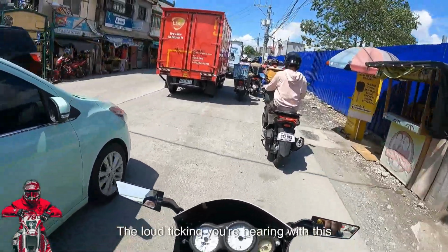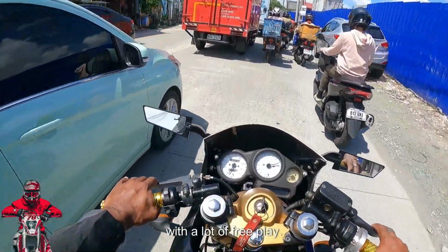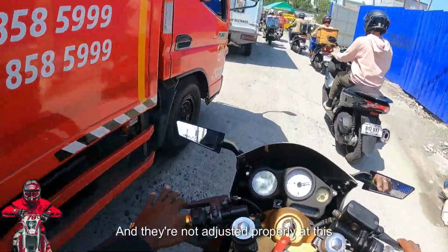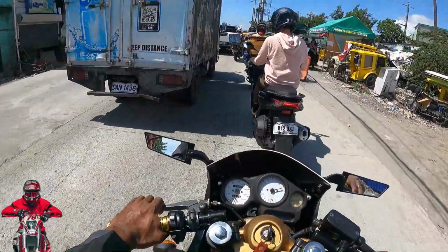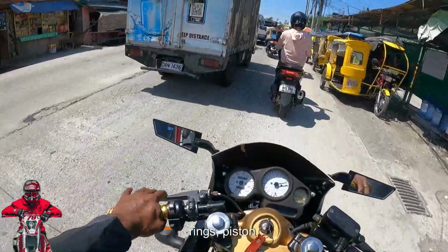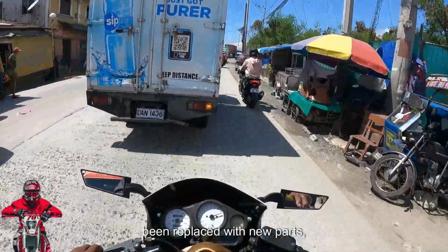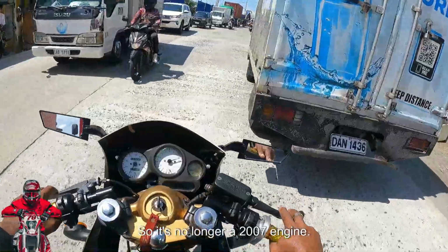The loud ticking you're hearing with this bike as I'm driving it is the push rods with a lot of free play. The reason they're making the loud noise is because they need to be readjusted properly, and they're not adjusted properly at this time because I'm in the process of breaking this engine in. All the internals are brand new, including the bearings, seals, rings, piston, and all the internal stuff that rotates; the rotating assembly has been replaced with new parts. 2024 parts. So it's no longer a 2007 engine, it's completely brand new.